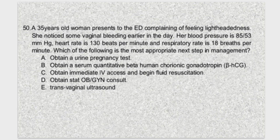Question number 50. A 35-year-old woman presents to the emergency department complaining of lightheadedness, and she notes some vaginal bleeding during the day. Her blood pressure is 85/53, hypotension. Her heart rate is 130 beats per minute and respiratory rate is 18 breaths per minute. Which of the following is the most appropriate next step in management? The answer is C. Obtain immediate IV access and begin fluid resuscitation, because this patient has hypotension and has lost blood.